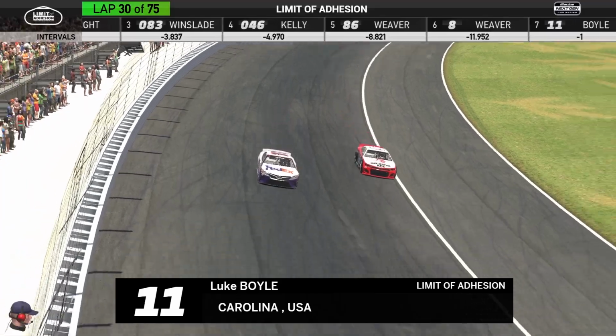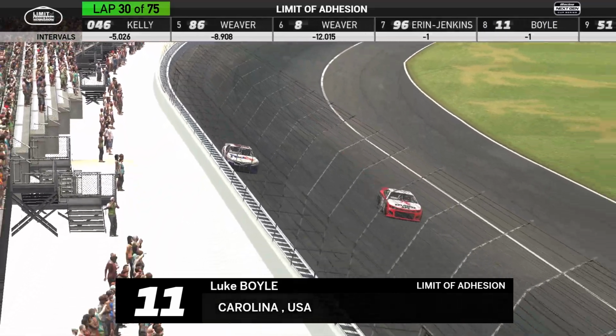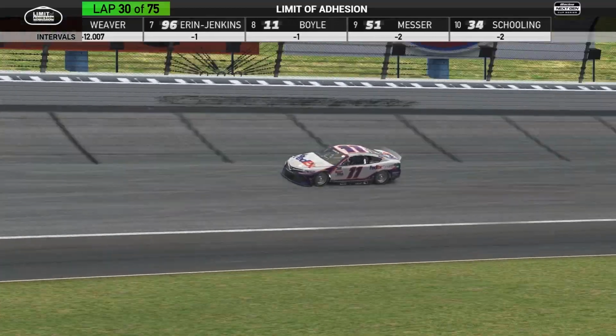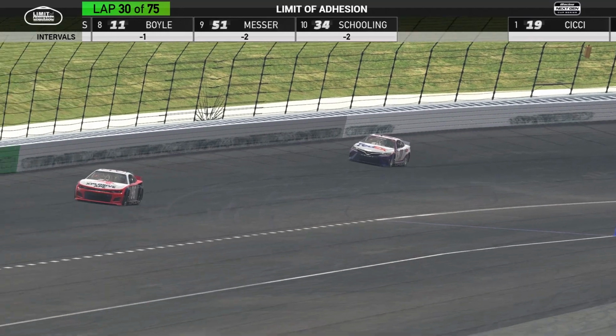I was going to say, Brian Messer just drove right by Luke Boyle. Major difference in speed there. Oh, yeah. Luke's got damage on the right side of that car. Yeah, he's another guy praying for a caution, it seems. I'm sure he is.